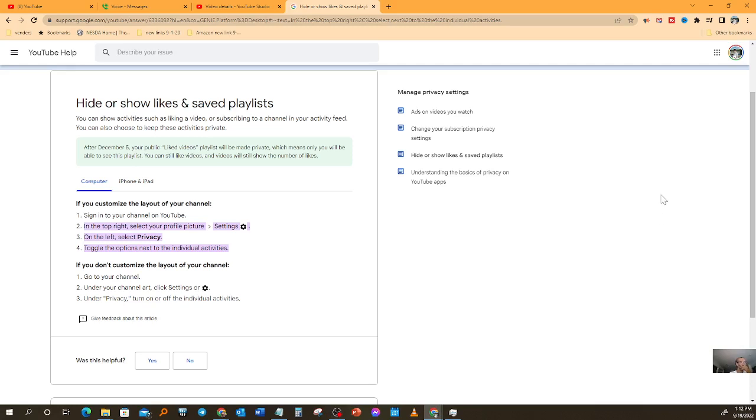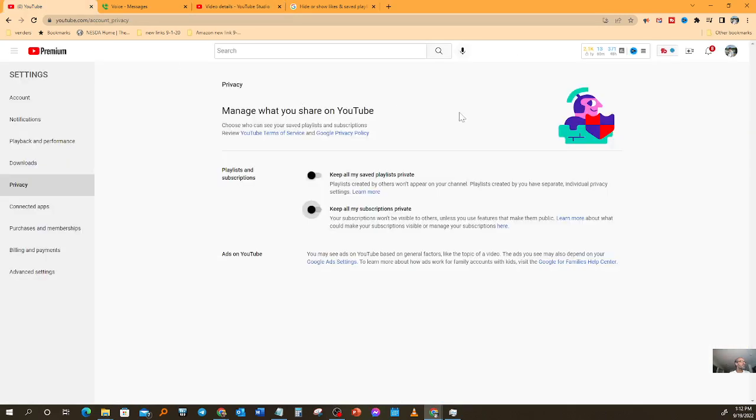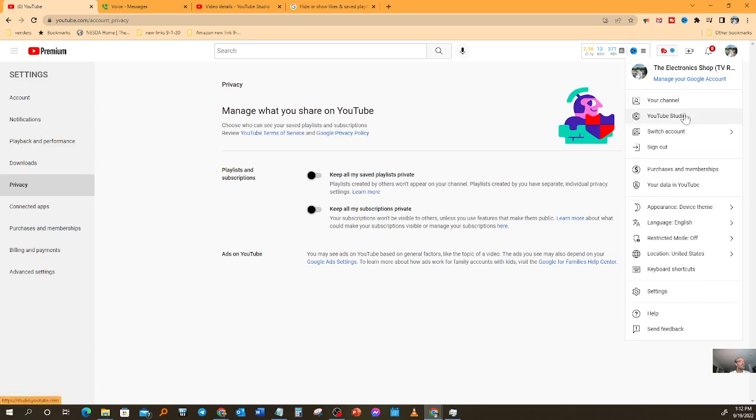Computer, iPhone, and iPad. If you customize the layout of your channel, sign into your channel on YouTube. In the top right, select your profile picture, settings. On the left, select privacy. Toggle the options next to the individual activities. If you don't customize the layout of your channel, go to your channel. Under your channel art, click settings, then under privacy, turn on or off the individual activities.